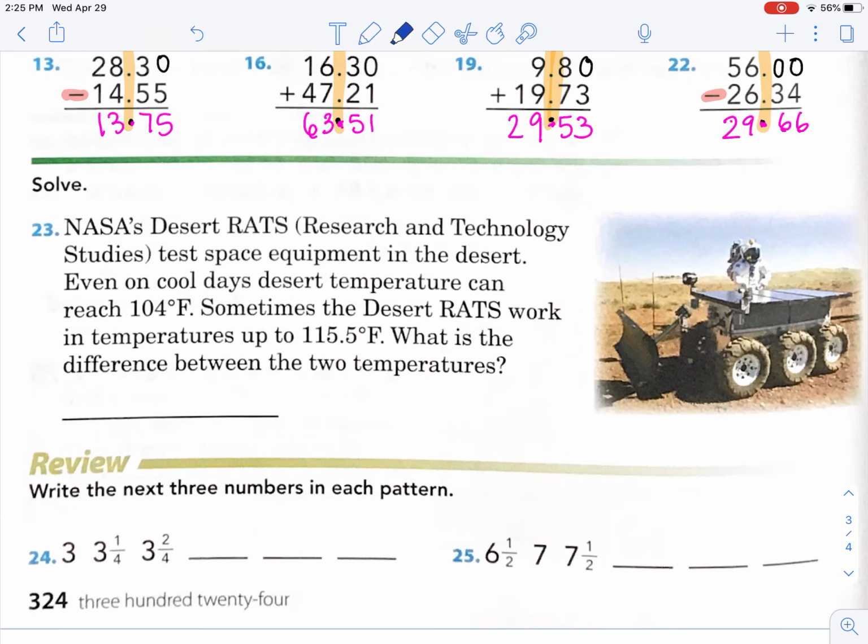Okay, here we go. What does this say? Let's read carefully. NASA's desert rats. This is fun. I bet you like this, Matthew. RATS equals research and technology studies. So research, you see the R-A-T-S. So NASA's desert rats, that's this guy right here, test space equipment in the desert. Well, I guess it's the people who do that.